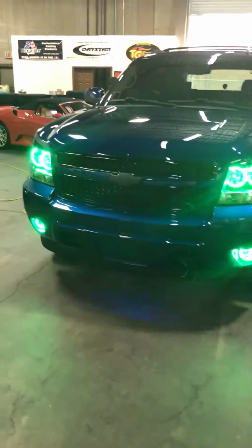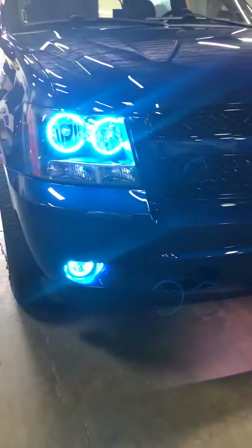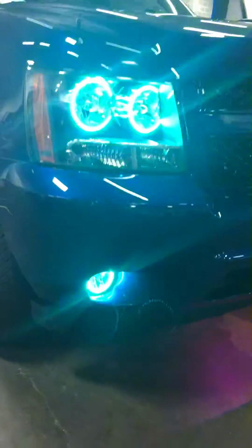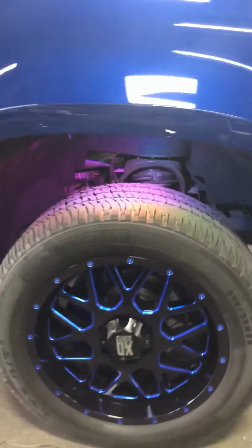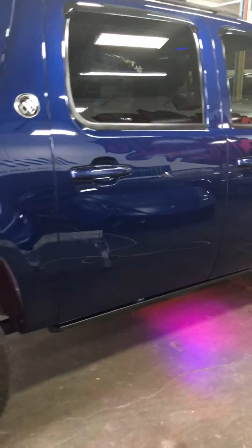Got this beautiful 2013 Chevy Avalanche we just finished up. Got your custom lighting in the headlights and the fog lights, color changing inside the fender wells. Underneath the truck you can see a full paint correction detail's been done.